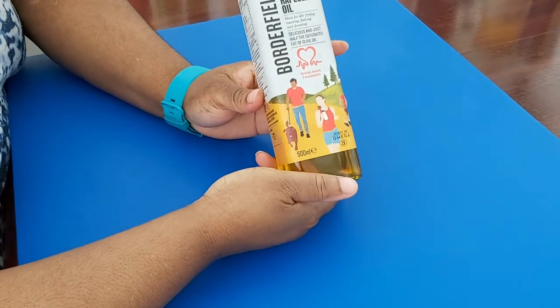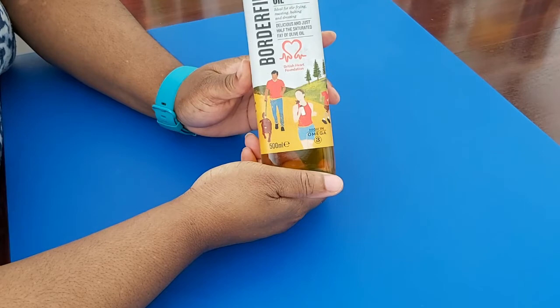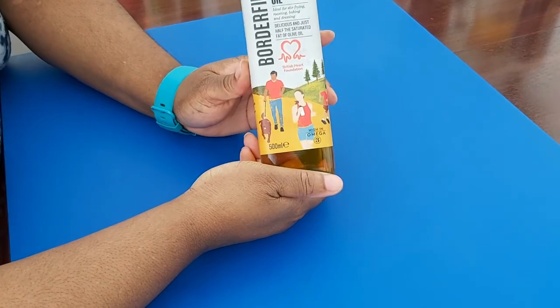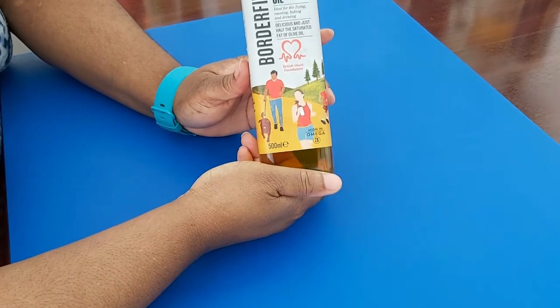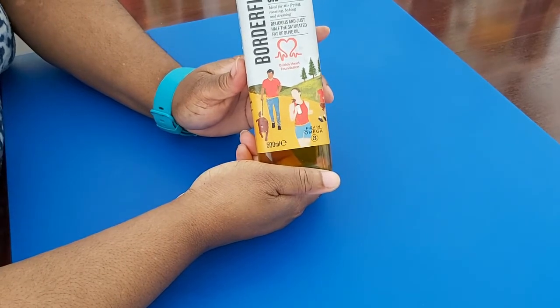So I cook with rapeseed oil. I really like this range. It's cold pressed and I find it doesn't have a flavour at all. So I really like this. This is what I cook with every day.